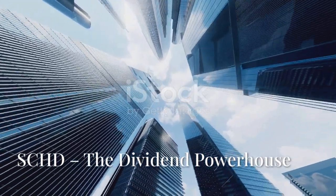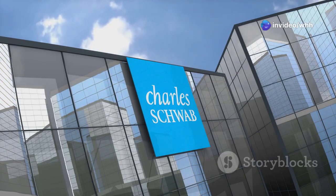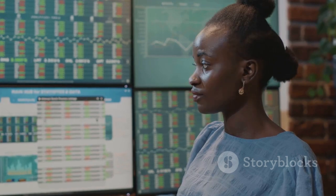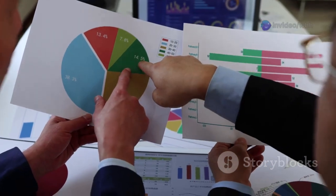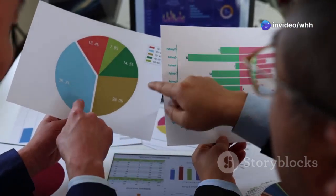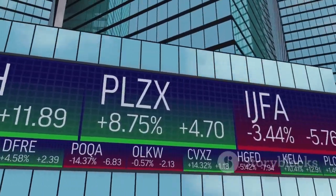SCHD, the dividend powerhouse. SCHD, the Schwab US Dividend Equity ETF, is no ordinary dividend fund. It's built on quality, profitability, and consistency. Dividend yield around 3.6%, variable but typically high. Expense ratio 0.06%, screened for consistent dividends, strong fundamentals, high return on equity. Top holdings: Verizon, Broadcom, Texas Instruments, Amgen.